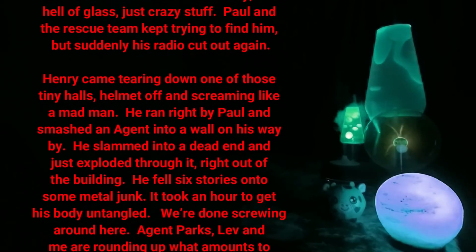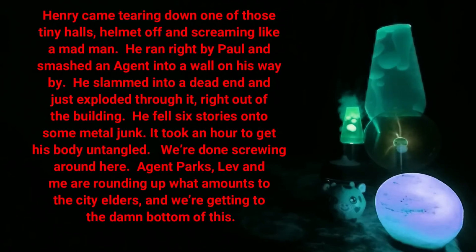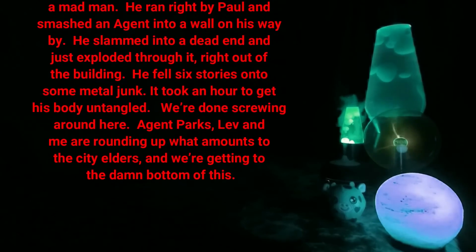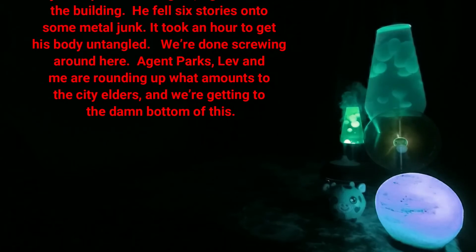Henry came tearing down one of those tiny halls, helmet off and screaming like a madman. He ran right by Paul and smashed an agent into a wall on his way by. He slammed into a dead end and just exploded through it, right out of the building. He fell 6 stories onto some metal junk. It took an hour to get his body untangled.